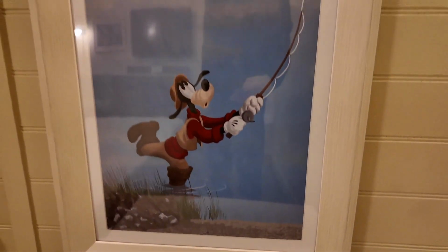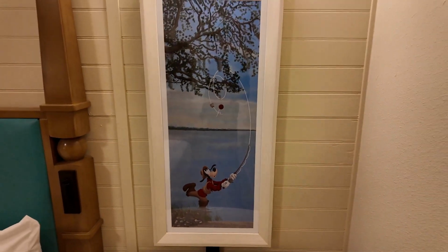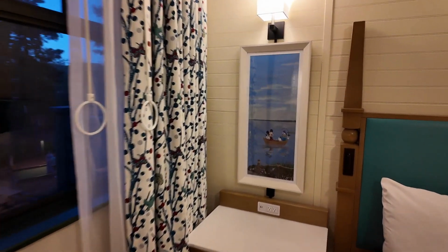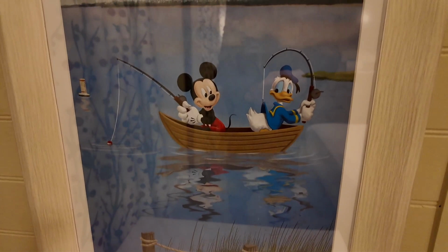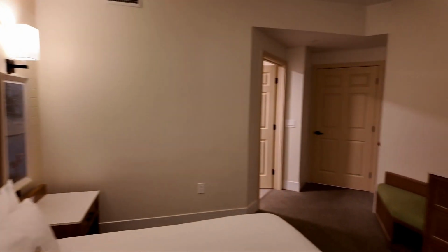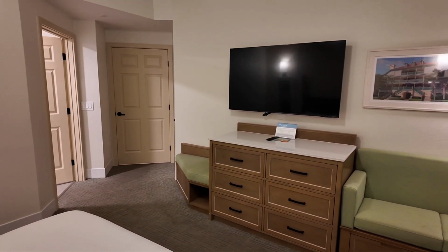I love, again, the artwork. We've got Goofy, who is doing his patented cast from the Goof Troop movie, or the Goofy movie. And then on the other side of the bed, you've got Mickey and Donald enjoying some nice time together, going fishing.